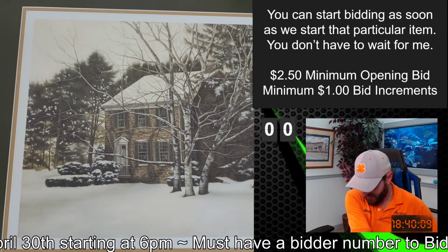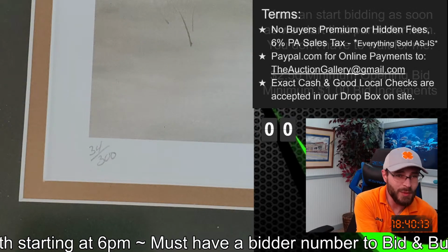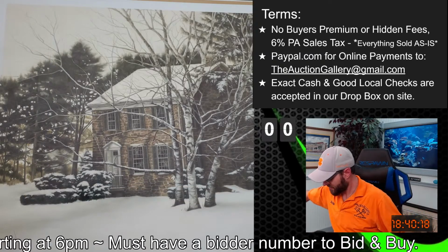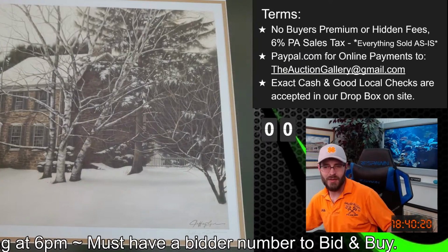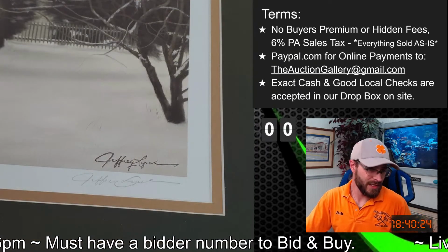150's on, looking for 175. 150 with a 175 going once. 150 looking for 160 going twice. 150's on, looking for 160 going three times. 150 buys right there on 236.